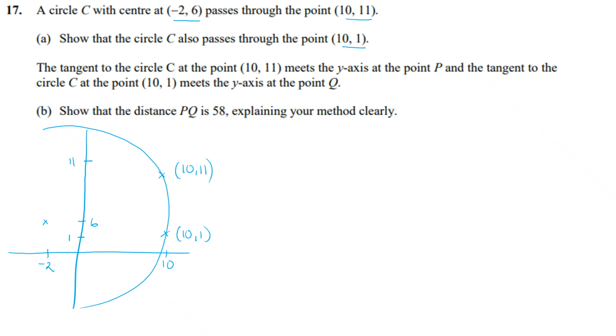So from the center we can go to the point that we know, and what we can do is try and find the length of that, which is going to give us the length of the radius. So between the -2 and 10, we can see that horizontally this is 12, and between 11 and 6 it is vertically 5.